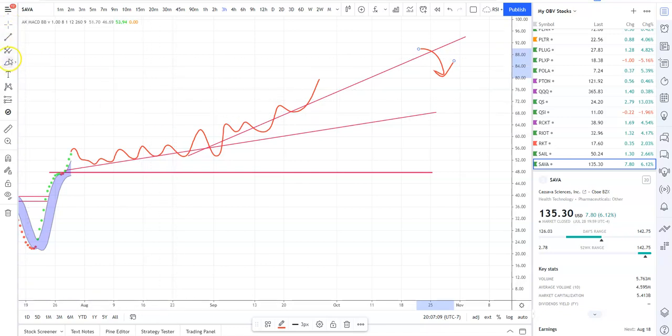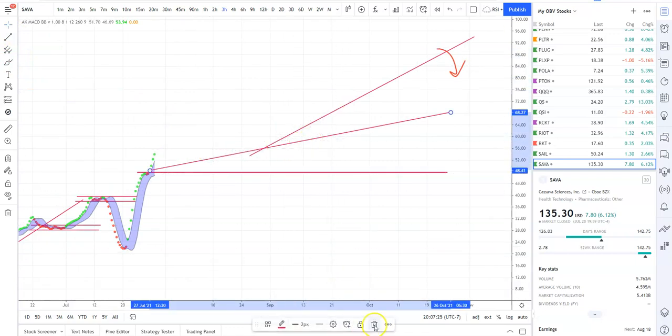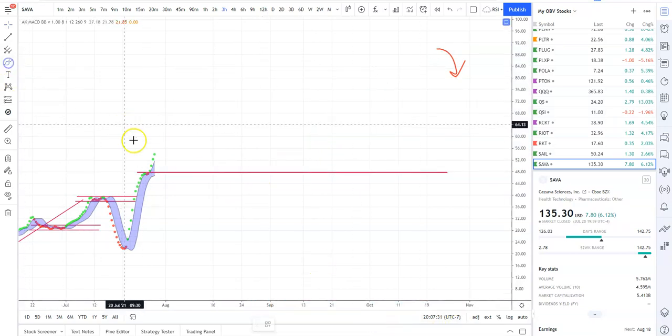And honestly, I have no idea. Really, it's blue skies for SAVA. Pretty good volume coming in every day, and just this alignment right now of purely bullish momentum above these zones here at 47.5. So I'm going to continue to watch for this.